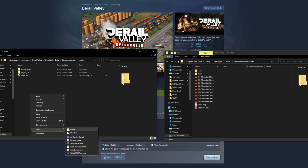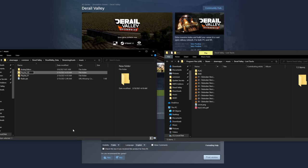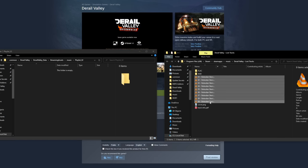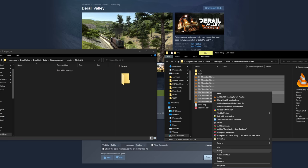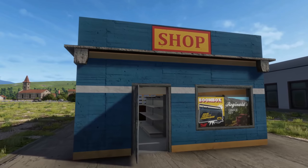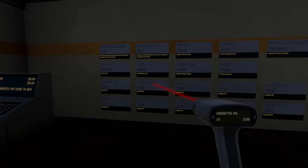One additional way to add your own playlist is to simply create a new folder in the game's music directory, numbered playlist underscore 01 all the way through 10, and copy either OGG or MP3 files into these folders. You can then head over to the City Southwest store to purchase the numbered playlist cassettes.